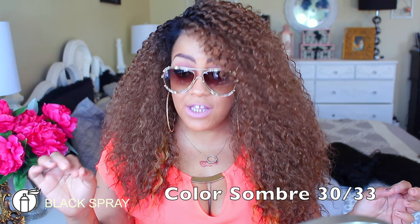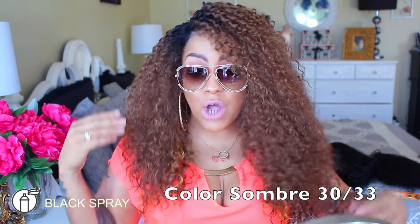So this is another Zury sister wig, which is one of their newer brands. But I'm really liking this one. This is the Royal Swiss Lace Wig, pre-tweezed part. And she is called Cantu, C-A-N-T-U, Cantu in the color Sombre RT 30/33. She is a really pretty summer color.